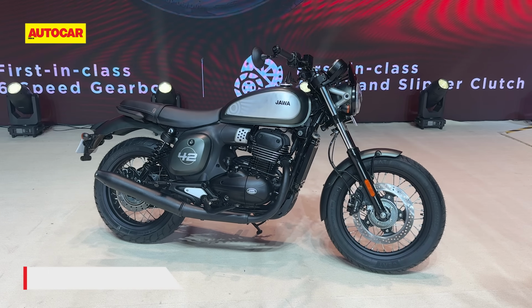We'll be riding this motorcycle soon. This is one of many updated models from Jawa Yezdi, and we will tell you what it's all about.